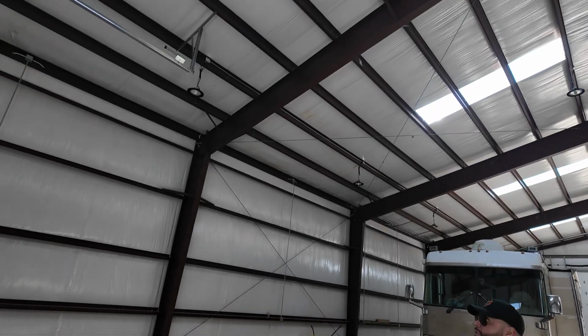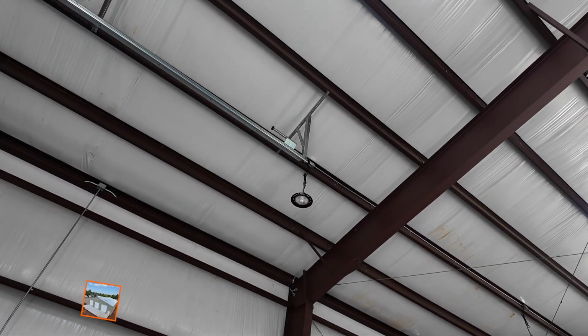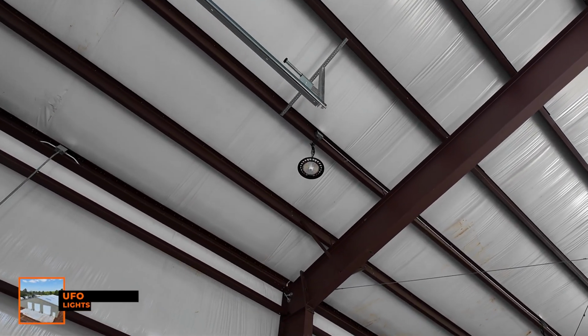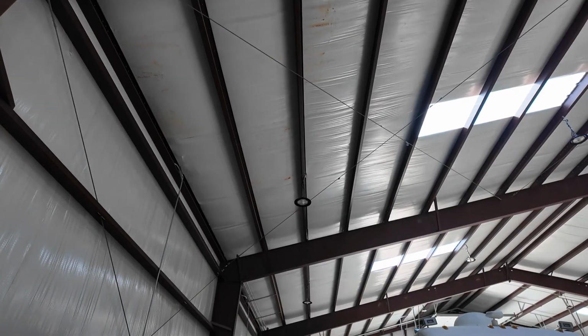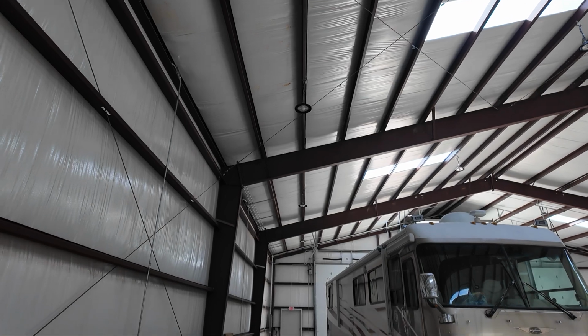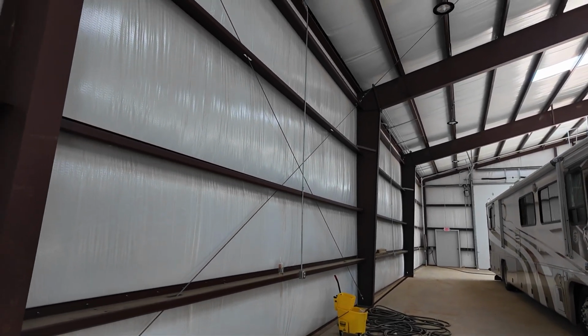Yeah. These are actually very popular right now inside metal buildings for some reason. These custom small UFO lights. They're small, but man, do they light up. I wonder where the light switch is. We can turn them on a little bit as we walk through this. When we get over there, we'll turn them on.